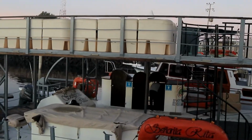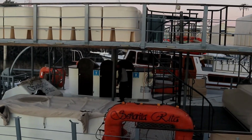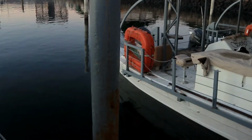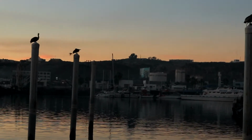Just figured out that the port side has water in it too, so Andrew's got that pump going. Seemed like this side was lower. Sorry, he's talking to us in Spanish. Gotta tell him we don't understand. It's so cold this morning that even the pelicans don't want to get up.